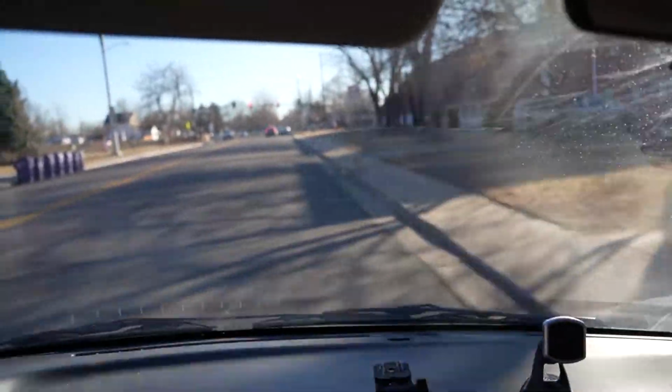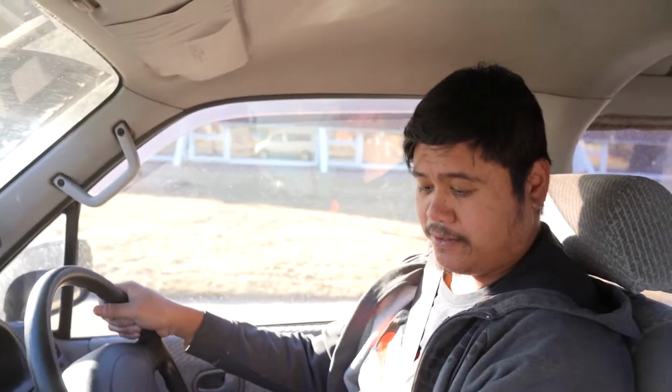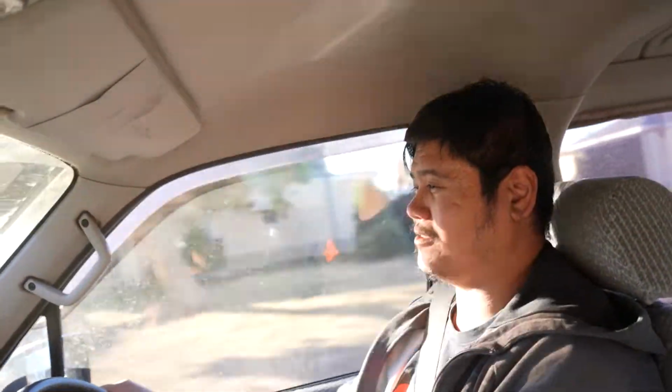So I see it says D3. Is that 3 gears? It's a 4-speed. 4-speed? Yeah. So you can go to low and then special low, and then you'll see there's a little hold button that will hold it in the gear that you're in. Some people use it for going up hills and then going down hills as well to slow them down. So what is it in now?